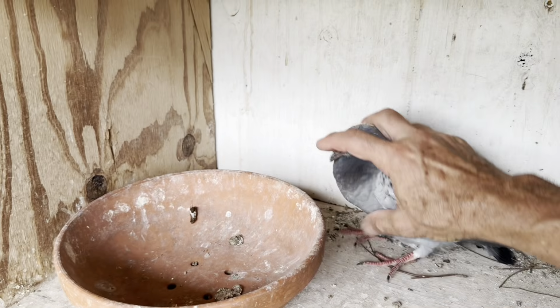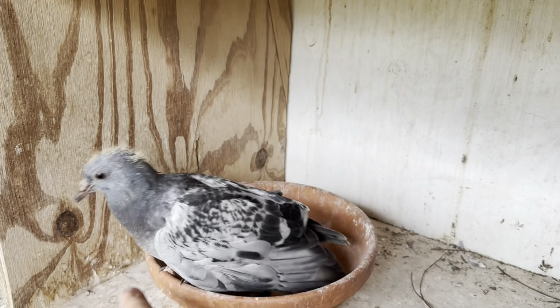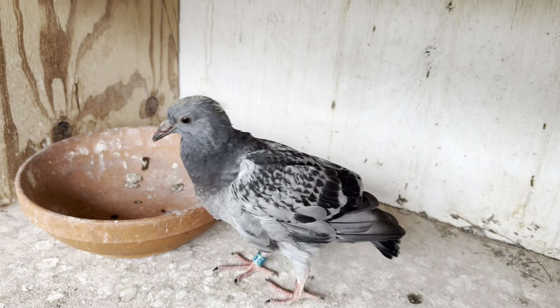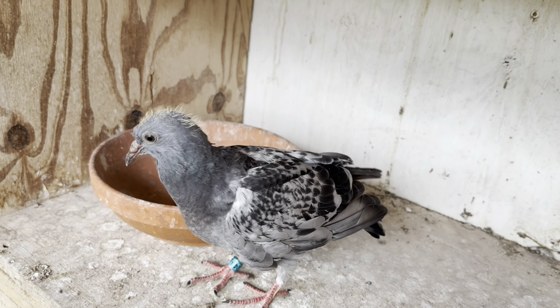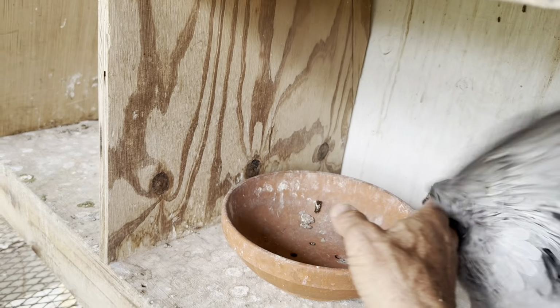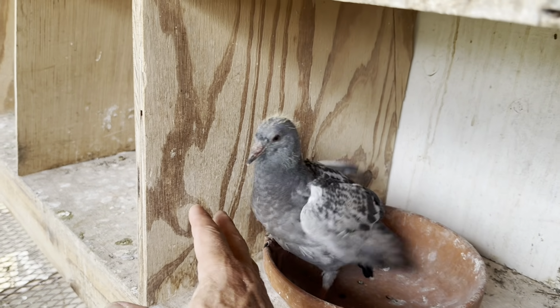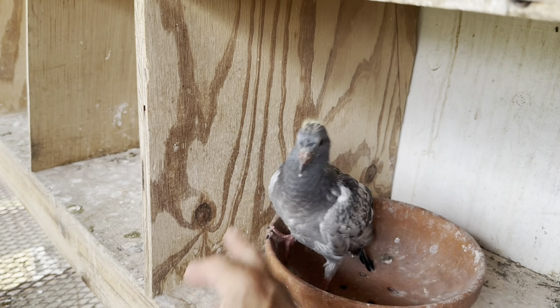It's had a problem since it was young, and it never matured. It never looked right. It's shaky, but even at McLaughlin Lofts, everybody is going to raise a weakling. And it happens, and I don't want new fanciers to really worry. It doesn't bother me one bit. You raise enough babies, you're going to get an occasional problem child.